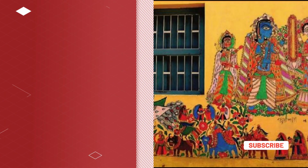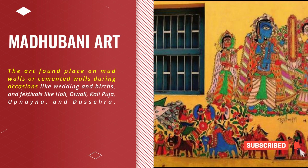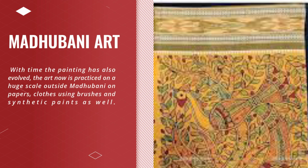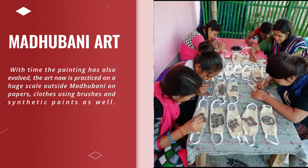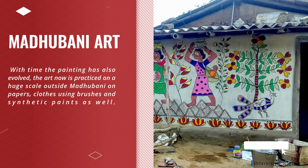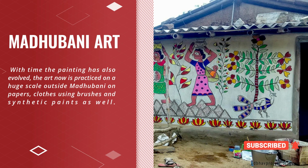The art found its place on mud walls or cemented walls during occasions of happiness like weddings and births, and also during the festive seasons of Holi, Diwali, Kali Puja, Dussehra and Upnayna. Now with time the painting has also evolved. The art is now practiced on a huge scale even outside the Madhubani region or the Bihar state. It is now increasingly done on papers, clothes, railway stations, or in the authentic style on mud walls.